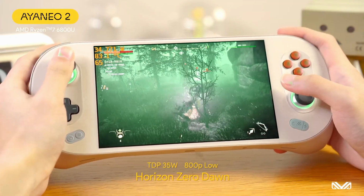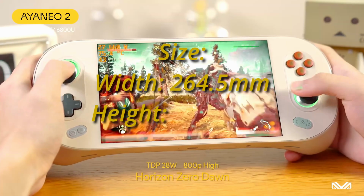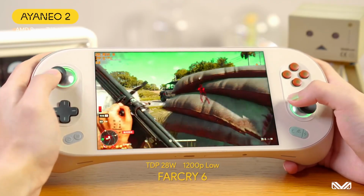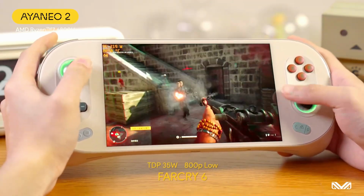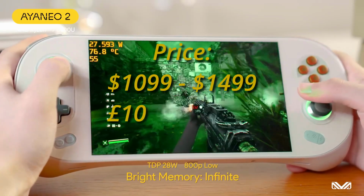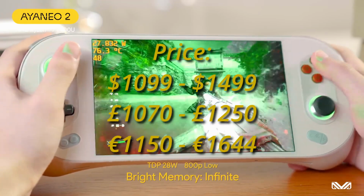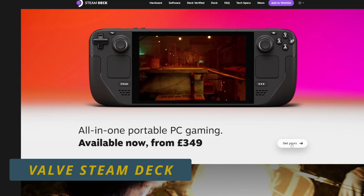terabytes. Slightly bigger than the Switch at 264.5 millimeters wide, 105.5 millimeters high, and much thicker at 36.1 millimeters. Also quite a lot heavier, but not the heaviest of our bunch here at 680 grams. Also supports gyroscope, and depending on the variant is between $1,099 and $1,499 US dollars, £1,070 to £1,250, or $1,150 to €1,644.